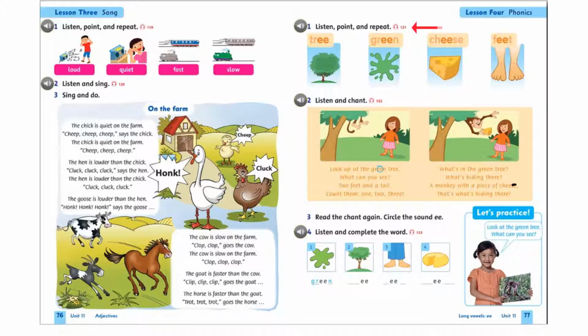Listen and repeat. E. Tree. E. Green. E. Cheese. E. Feet. Listening 122.